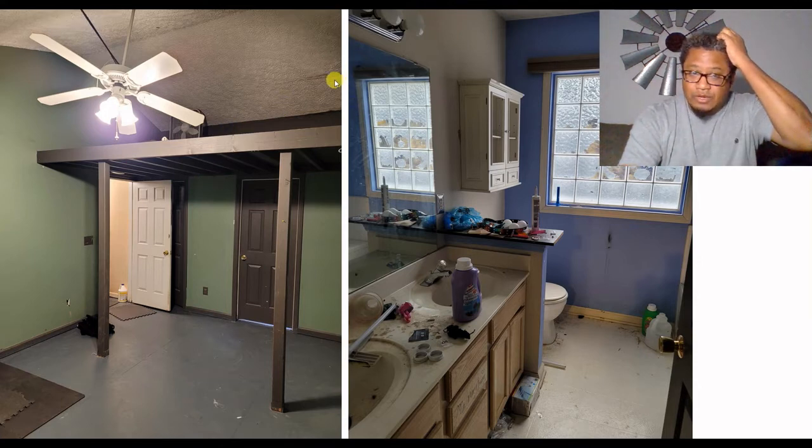And this is the upstairs master. It was kind of weird, but they put this loft in this bedroom, and I guess somebody must have slept up here a while. They had, I guess, one of those ladders. It's not in this picture, but there was a ladder where they climbed up and jumped onto this loft. You can see there's a wire stain here in the ceiling.